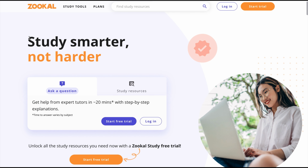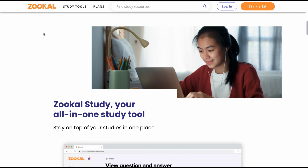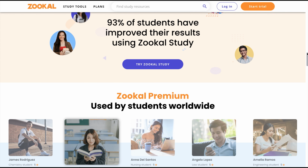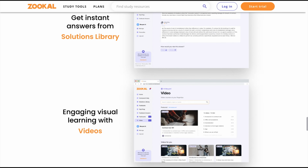The next website that is always hiring and offering work from home jobs if you're looking for a part-time job online is called Zookal. This is basically a study platform which, upon my research, I realized is very similar to a platform like Coursera that we actually spoke about in a previous video, whereby you're going to become a tutor for students online for different subjects.